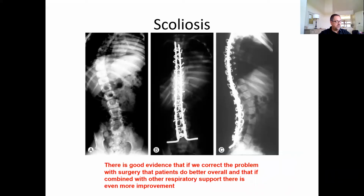So I briefly mentioned scoliosis in another slide, but scoliosis is something that from a lung standpoint, I know it's a spine, but it affects the way kids and adults will breathe. This is a little bit more technical. There is definitely good evidence that if we are able to correct that spinal curvature with surgery, that patients tend to do better overall. And if you are at that point where you need surgery and we combine that surgery with respiratory support using BiPAP or non-invasive support, we know that these young men will do better quality of life and live longer than if we don't do that.